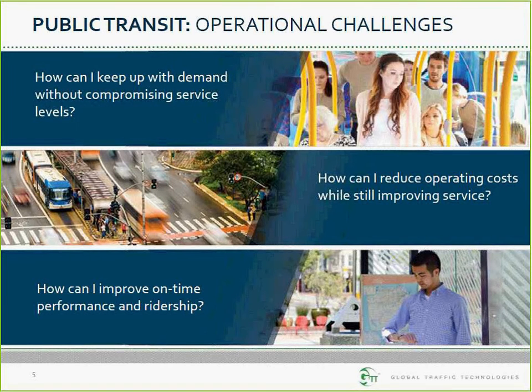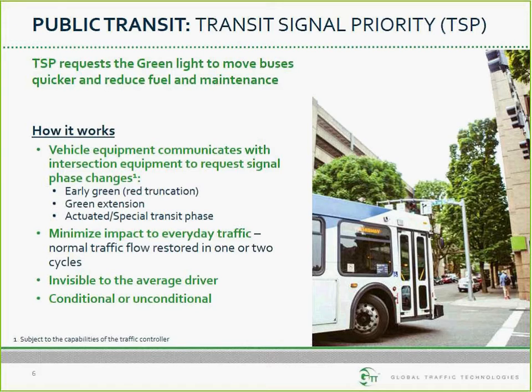Fortunately, there's a technology that's been available for 40-plus years that can have direct benefits to each one of these, and that's transit signal priority, or TSP. So transit signal priority at the highest level really gives buses the green light to effectively and efficiently navigate intersections. And it does that in one of two ways.